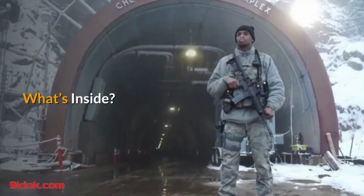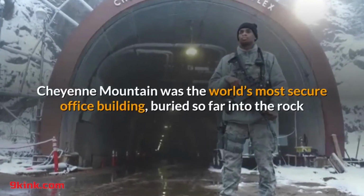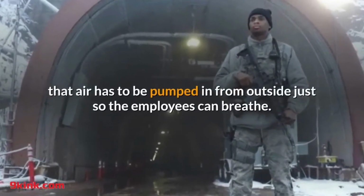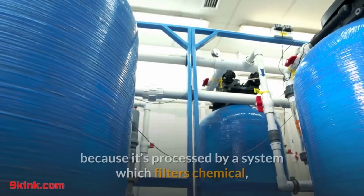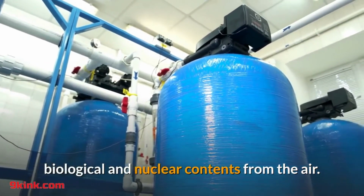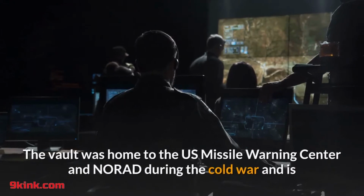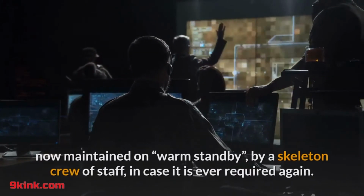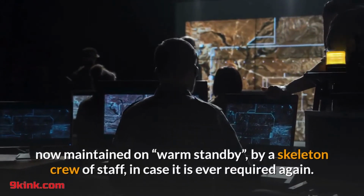What's inside? People. Cheyenne Mountain was the world's most secure office building, buried so far into the rock that air has to be pumped in from outside just so the employees can breathe. That air is considered the cleanest in the world, because it's processed by a system which filters chemical, biological and nuclear contents from the air. Talk about the perks of the job. The vault was home to the U.S. Missile Warning Center and NORAD during the Cold War and is now maintained on warm standby by a skeleton crew of staff, in case it is ever required again.